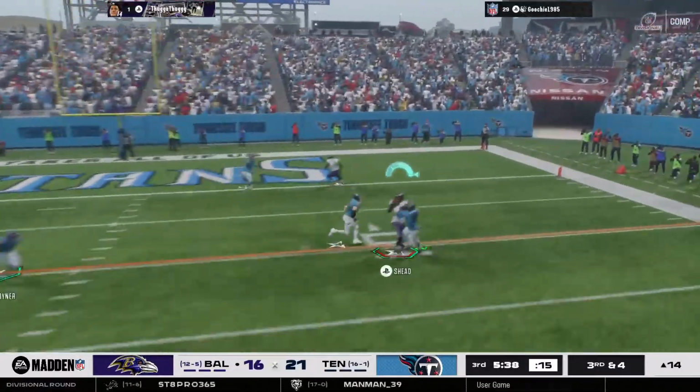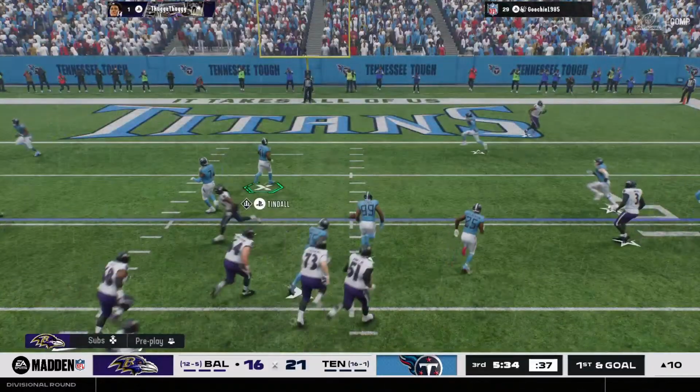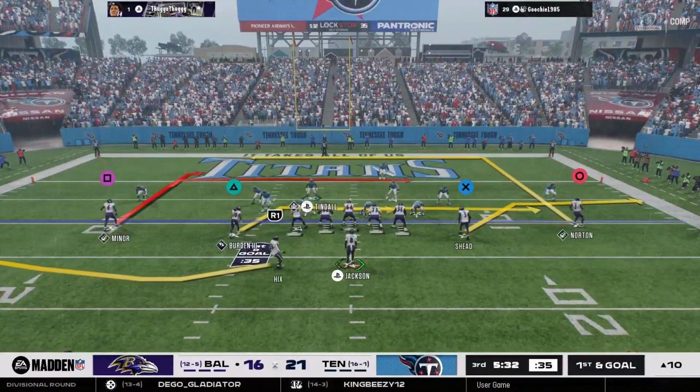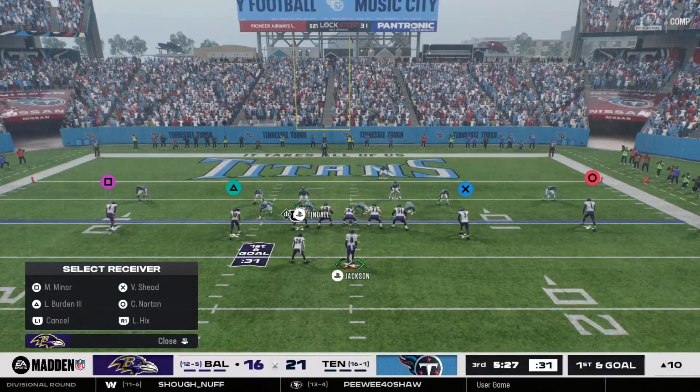Now Jackson on third down. Has him on the quick hitter. Tackle made at the 10. First and goal coming up. And a dose of the hurry up here. First down. First and goal at the 10-yard line.